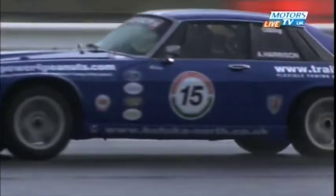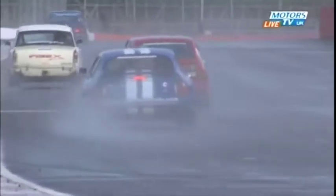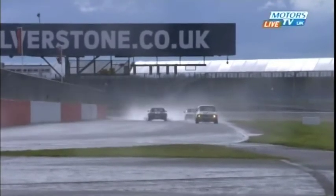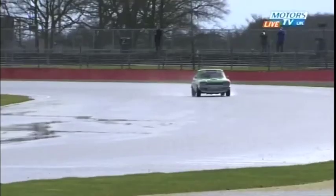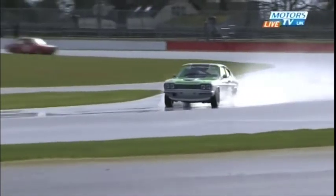The regulations for the British Saloon Car Championship in period made participation of an XJS not possible. The engine limit was capped so that the XJS with its 5.3 litre engine was not eligible, but it was in Europe, so you had the XJSs taking on the 635 CSI BMWs, and then latterly the Rover Vitesses as well for 83-84, for example.